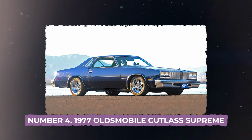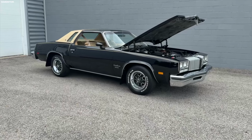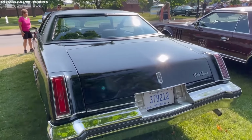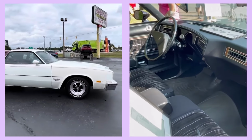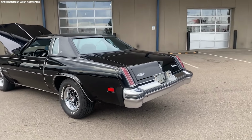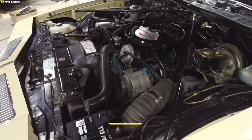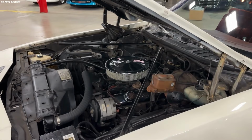1977 Oldsmobile Cutlass Supreme. By the mid to late 1970s, the Oldsmobile Cutlass Supreme had become one of the best-selling cars in America. It had sleek styling, a reputation for comfort, and plenty of sporty trim packages that made it look like a muscle car. But when it came to engines, the 1977 Cutlass Supreme was one of the biggest letdowns of the era.